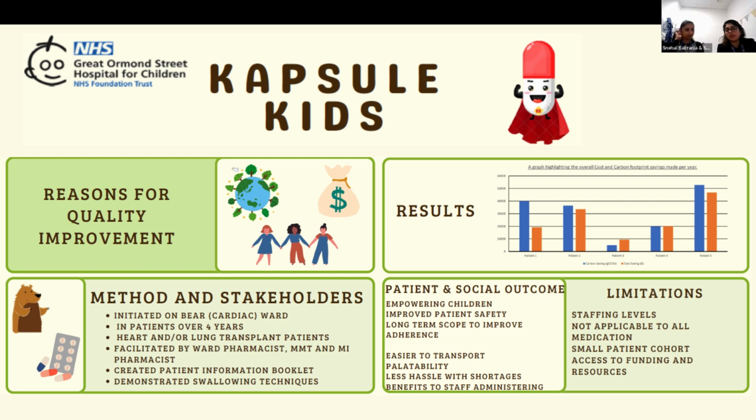In terms of the method and how we carry this out, as mentioned, on a cardiac ward, we focused on children over the age of 4, as the current data that is out there suggests that children as young as 3 have the capacity to swallow whole tablets and capsules. We predominantly, for the scope of this project, focused on children that went through heart and lung transplants because they're on medications that are lifelong. So instilling the concept of taking pills and capsules at an early age will help contribute towards more adherence because it's something that they'll have to take forever.